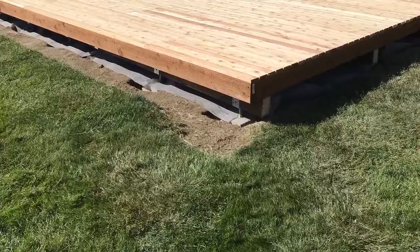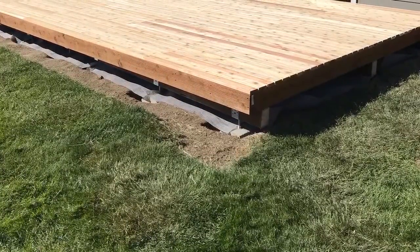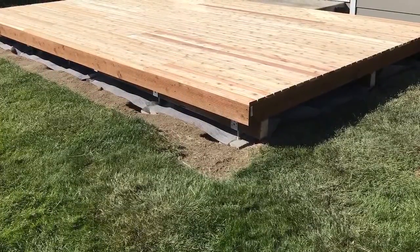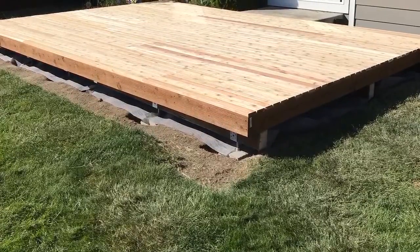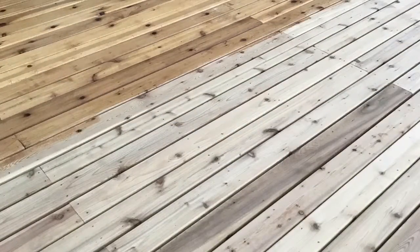We designed a great deck for the client. It measures 12 by 18, and everything's cedar. The planks are cedar. It's even wrapped with the 1 by 8 cedar skirting and pressure treated wood. So this deck is going to last a while, and it's big enough to where the family can enjoy dinner outside, as well as a nice sitting area and a barbecue.